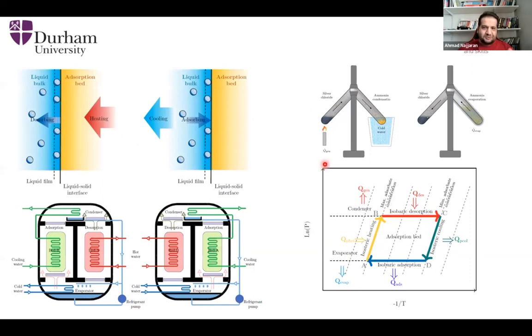This phenomenon was actually investigated first, before absorption, by Faraday in the 1820s. When he tried to study gas properties, he used a bent pipe, put silver chloride powder on one side and injected ammonia gas on the other side. He realized that all the ammonia was absorbed by the silver chloride. Then he heated up the silver chloride and put the other side of the pipe inside a cold bath, and he realized that liquid ammonia formed on the other side of the pipe.